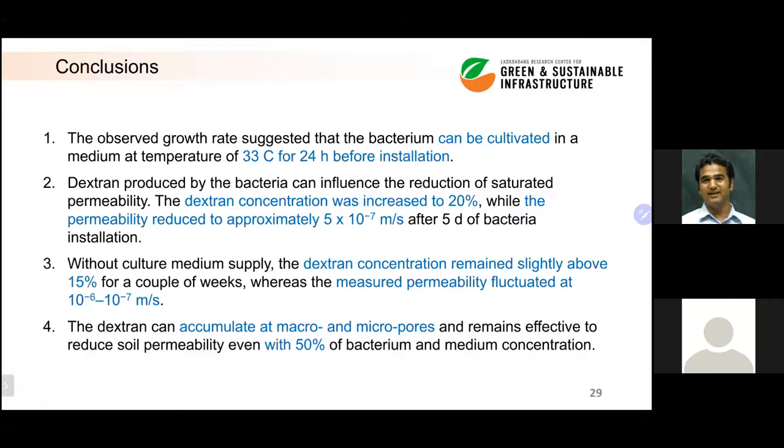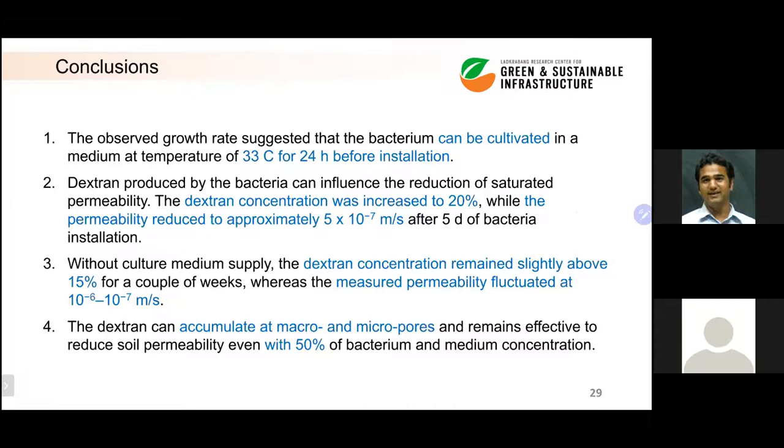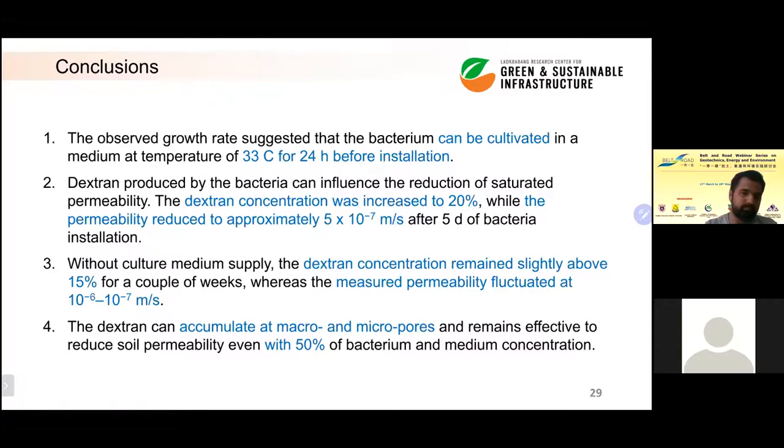And when we try to dilute the concentration of the medium, we found that it is still effective to reduce the permeability. But when we dilute more and more until 10%, it's no longer effective. So these are all the key findings that we observed from this microbial research. And now we are progressing to the field test. Hopefully we can summarize all the new findings from the lab scale and the field scale, combine them, and make use of them in the industry in the future.